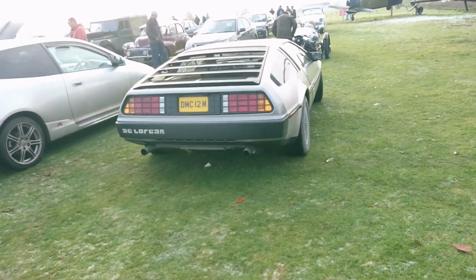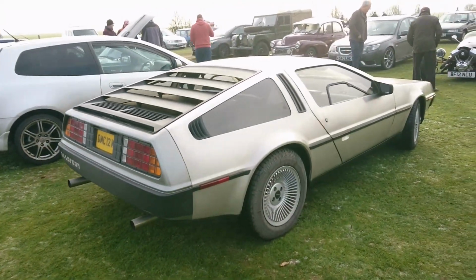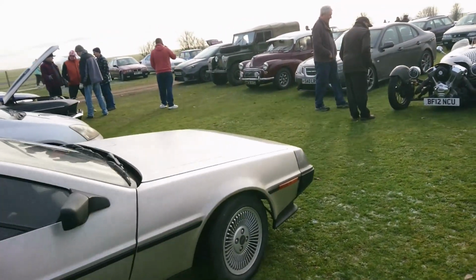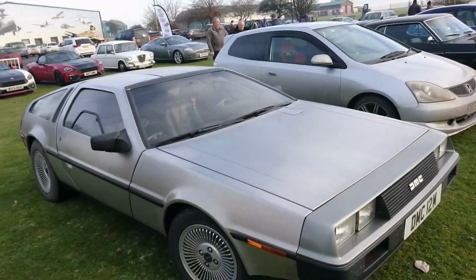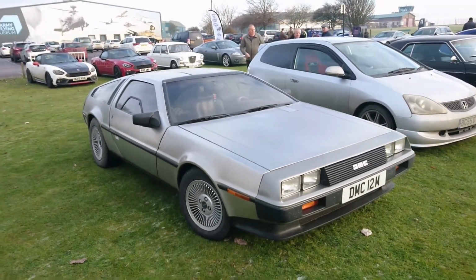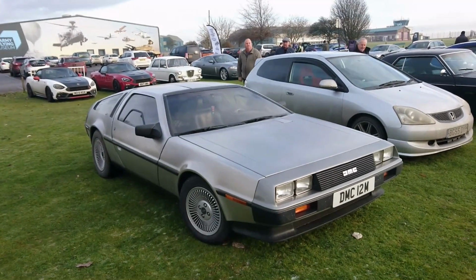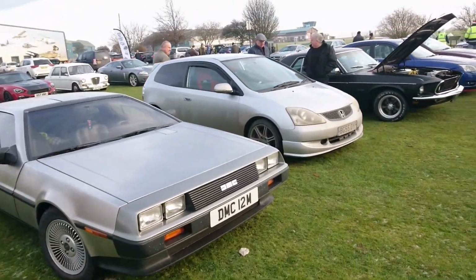8182 DMC 12. Automatic DeLorean. You could get an automatic or a manual. The right-hand drive ones are actually really, really rare. So the vast majority of them are left-hand drive. In fact, they were built over in Northern Ireland. Again, it's amazing somebody would bring a car like this out on a crazy day like today.